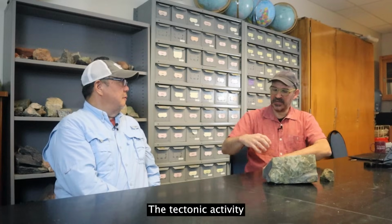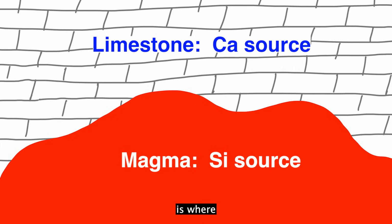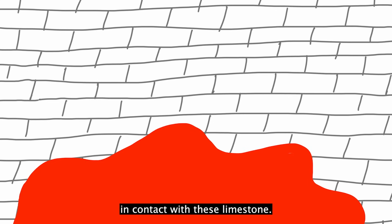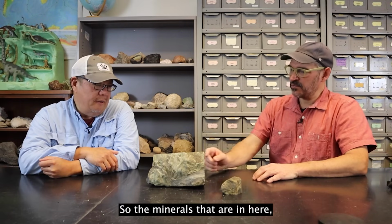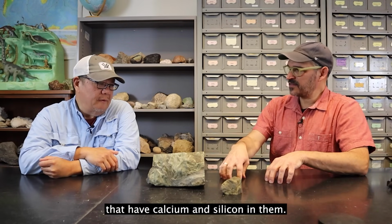The tectonic activity caused melting of rocks beneath. So now the limestone is where the calcium comes from, and the magmas are where the silicate material comes from. The magmas bring heat and they bring fluids and they bring silicate material in contact with these limestones. So the basic idea is that this rock forms by intermingling of two other kinds of rocks to make new minerals. So the minerals that are in here are going to be things that have calcium and silicon in them.